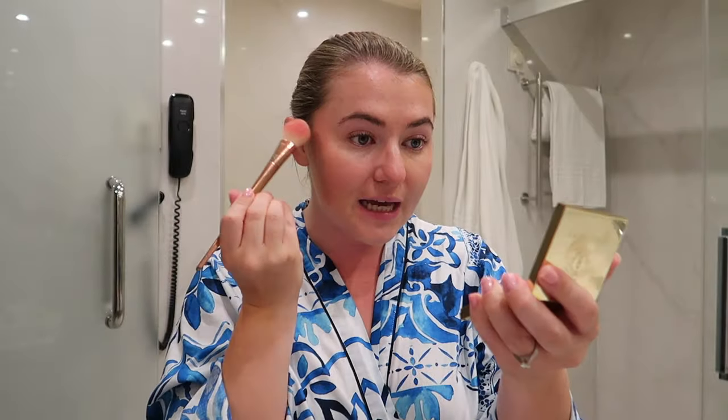But right at the tip of your cheekbone is the best place to apply a blusher because it really pulls your entire face up. I literally feel like it gives me a free facelift, and I cannot imagine not wearing blusher now. So just a little bit of that.